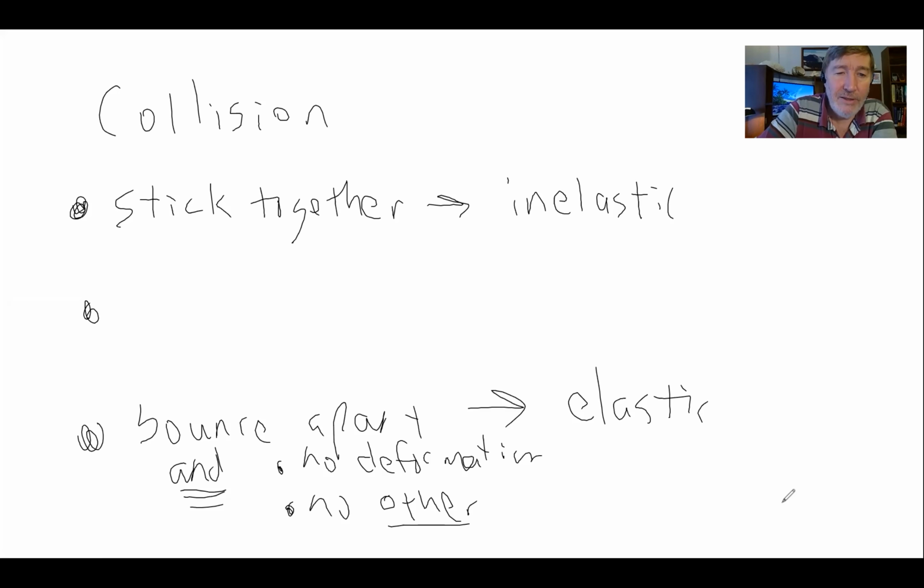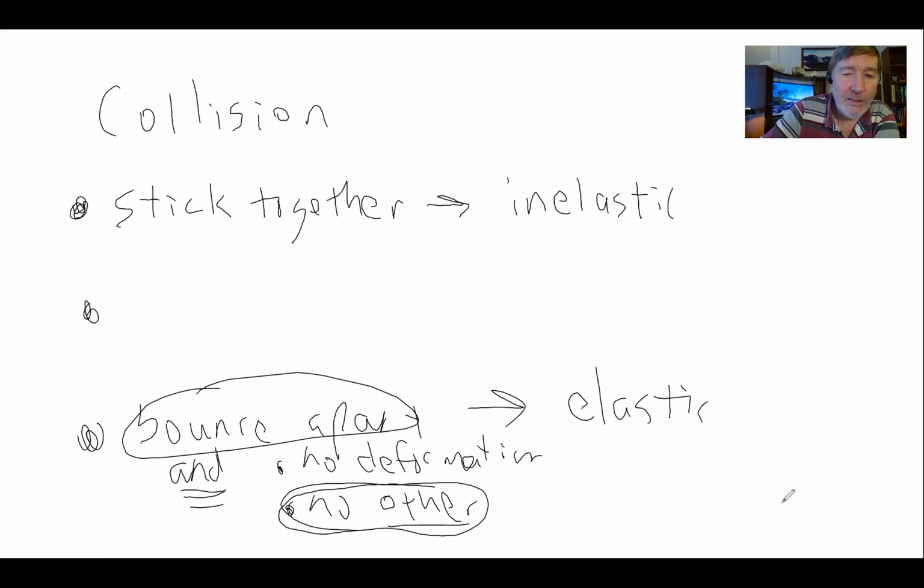And speaking of heat, when two objects hit, they probably are going to heat up. So you're going to have some thermal energy there as well. So if we look at the kinds of collisions that occur in the world, if they bounce apart and if no energy at all is lost to any non-mechanical form, like heat or sound or deformation, then we call that a perfectly elastic collision.